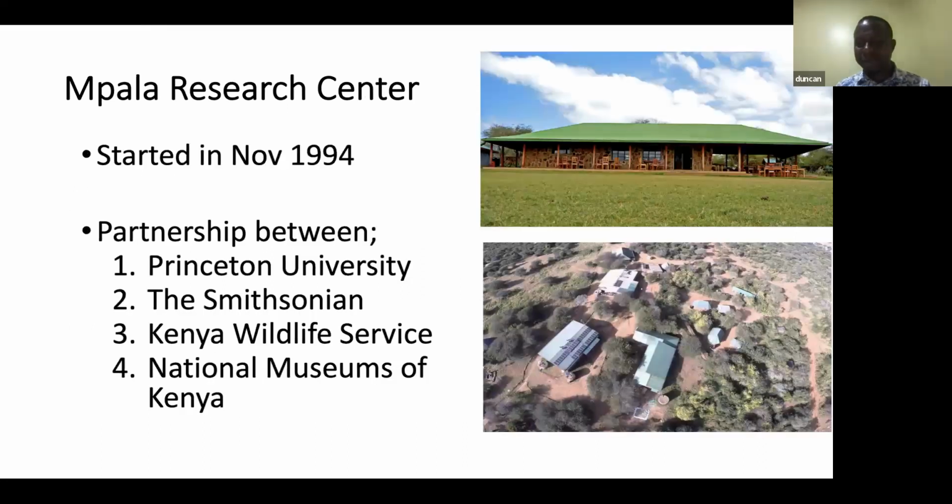This just gives you a sense of how Mpala would look in terms of infrastructure and facilities. Of course, there is more than we can fit in this slide. But just to mention, the research center itself has existed since 1994, and it's formed as a partnership between 4 organizations. There is Princeton University, there is the Smithsonian, and locally in Kenya, we have Kenya Wildlife Service, which is the agency that manages wildlife nationally, and there is the National Museums of Kenya. So these 4 institutions are in one way or another involved in management of the research facility.